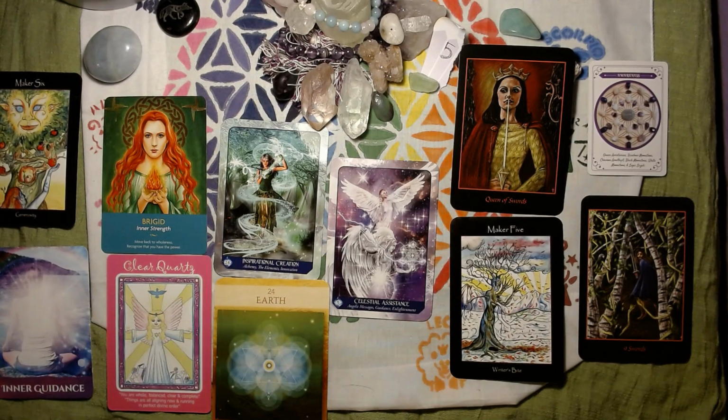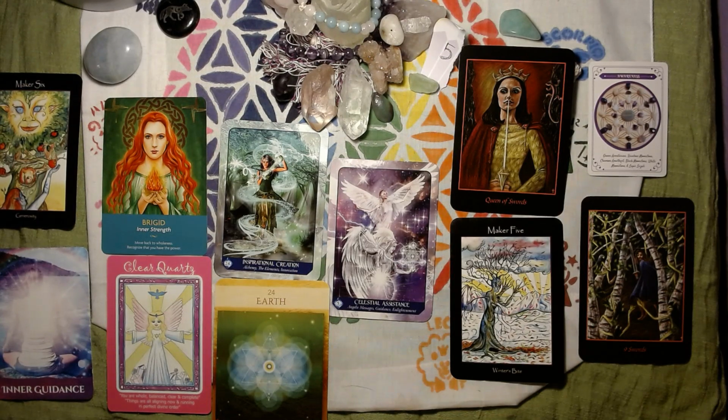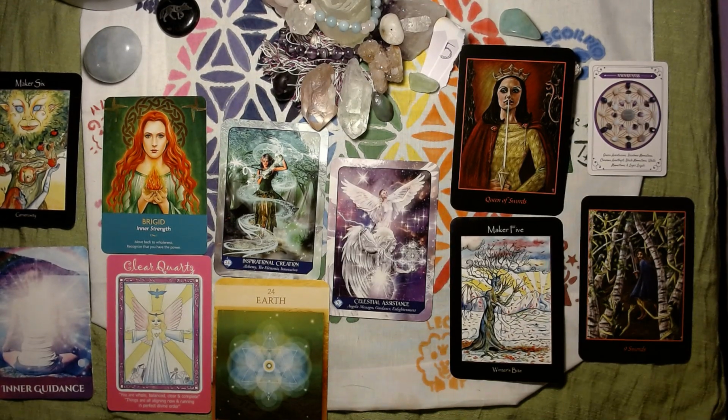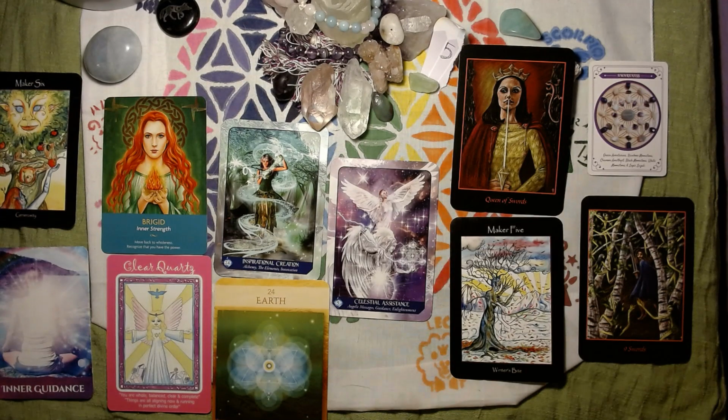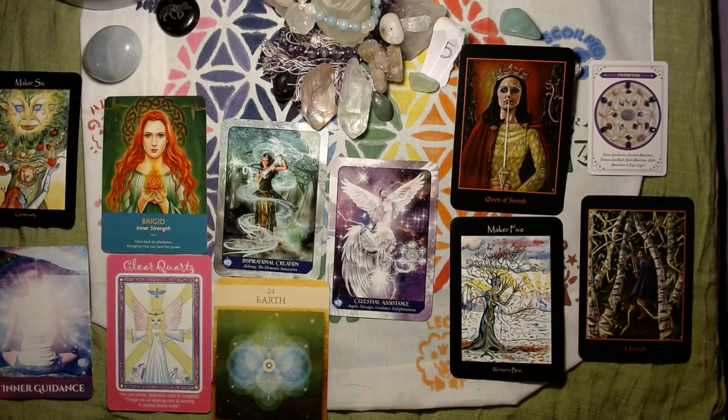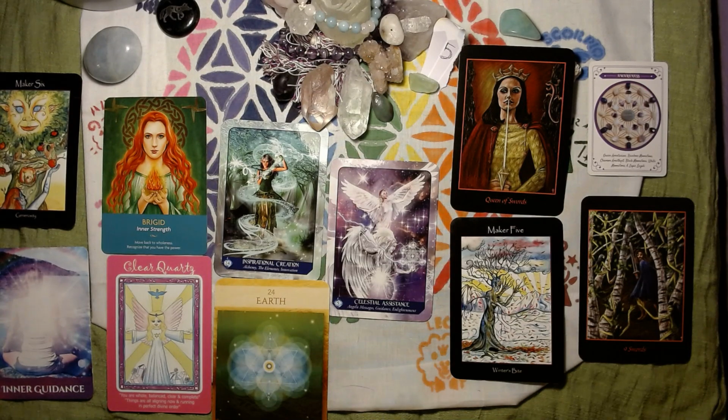So let's see. We have 18, 28, 37, right? So 1, back to 1. So this is back to you when we get back to 1. Because 1 is about that I am presence. It's about your own will. This is the Magician card. And the Magician is about utilizing your tools correctly.